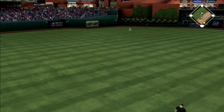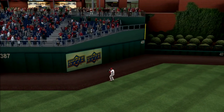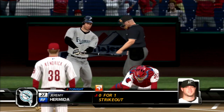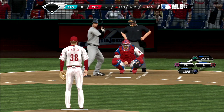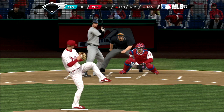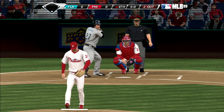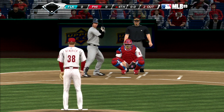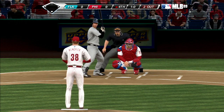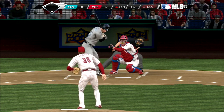Now a fastball that stays straight, but I think he just missed it as this is hit in the air to fairly deep center field. There to play it is Victorino, and that's out number two. So two men are gone here in the Florida fourth. And that'll bring in the right fielder, Jeremy Hermida. Ball one. And he misses again, 2-0.